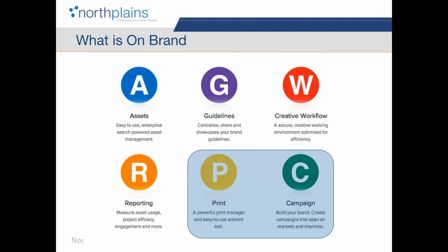The creative workflow module is a space where your users can come in, collaborate and work in teams to actually use the collateral that's in the system to produce campaign-type projects. So it's a lightweight campaign management module. And within the system, there's also very powerful reporting to both allow an understanding of how the application is being used, but also at a management level to get a sense of the return on investment it's delivering.